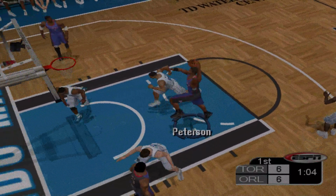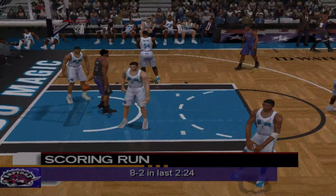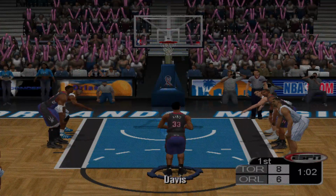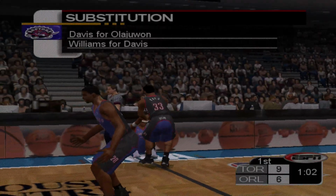Line it up. Skies. Botches the lay-in. He tried too hard on that one, and he picked up the foul. You don't need to knock it out of the arena, Bob. Davis capitalizes on the second chance opportunity. He completes the three-point play. Substitution for the Raptors. Davis will come back in the game.